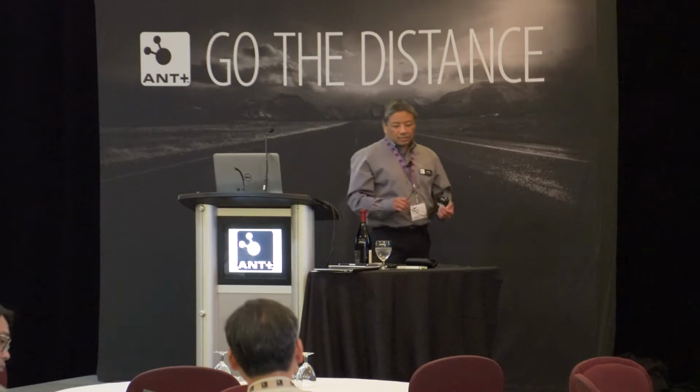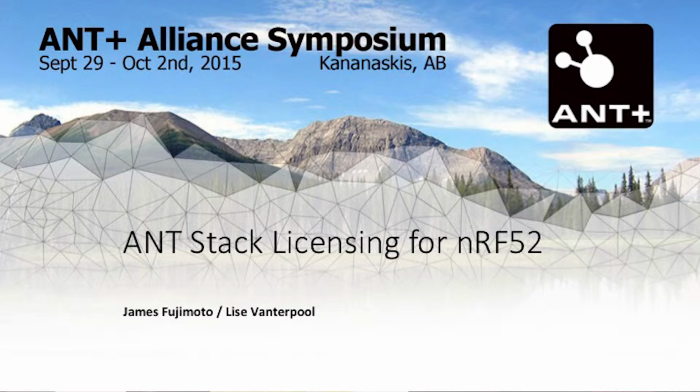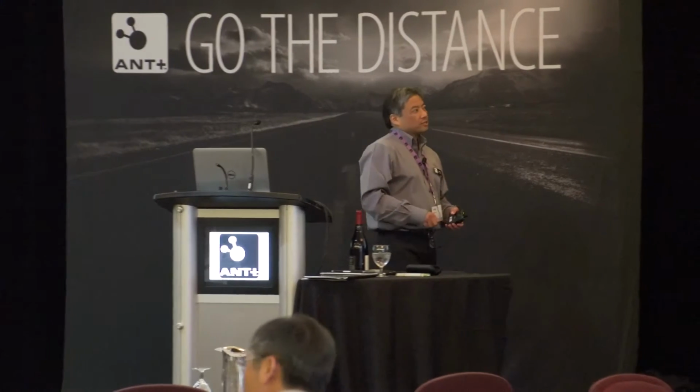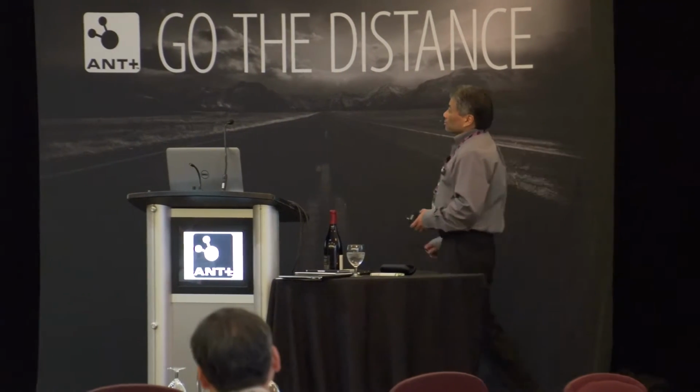Okay, so this afternoon we're going to talk a little bit about the ANT stack licensing for the NRF52. These are the new ANT-only and ANT-BLE combination stacks that we spoke about earlier this morning.